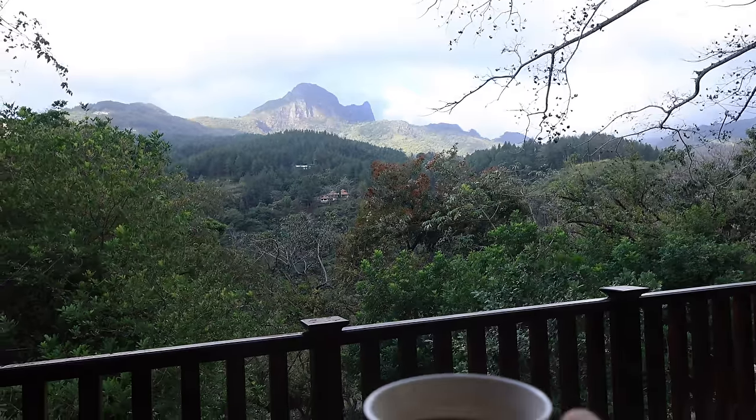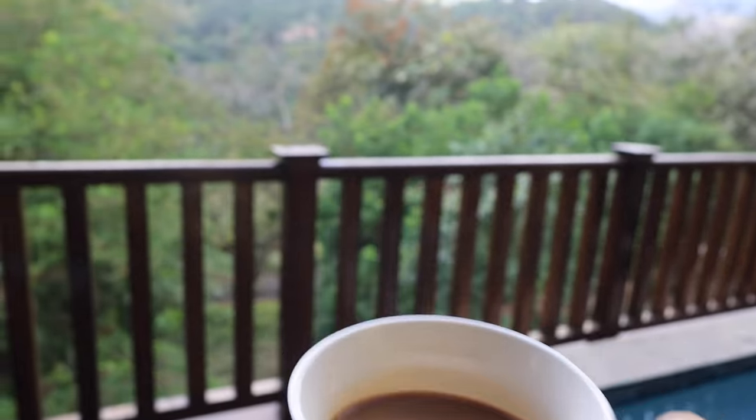Wow, pretty cool view for coffee. Thanks for the coffee. Last night was not a good night's sleep. It was weighing it down all night. It's a different sound from a boat being just in a house, let alone a house with a tin roof. So yeah, it was a loud night.